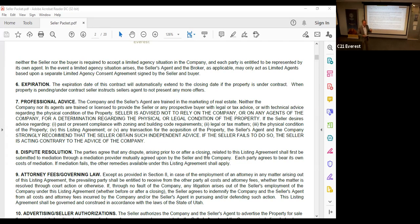The other thing that is key on here is, you learned in real estate school, what do you have to do with any written offer that's given to you? Yeah, any offers that are given to you in writing have to be presented to your seller. Well, you'll notice on here, that very last piece says seller instructs seller's agent not to present any more offers.